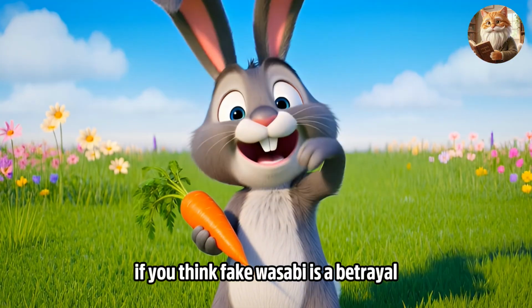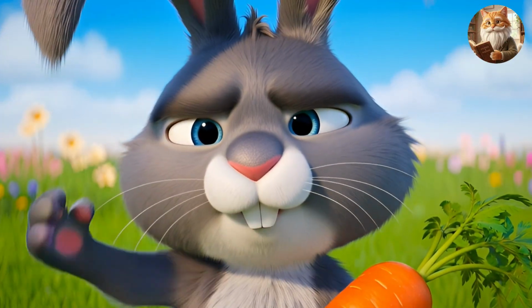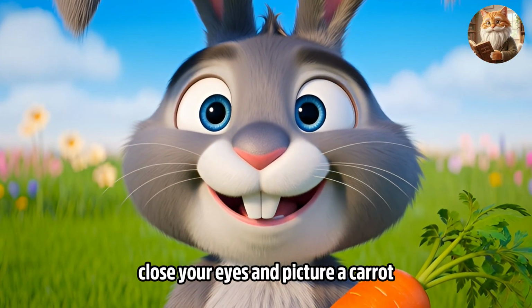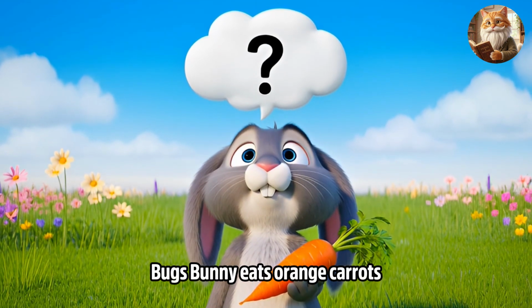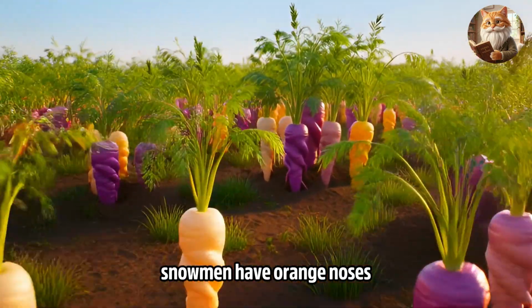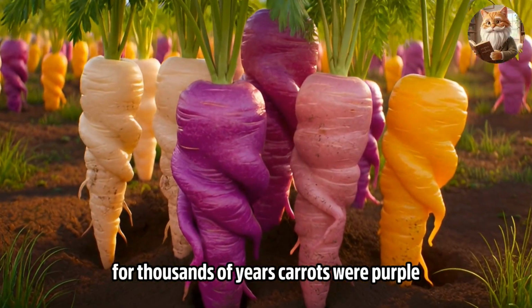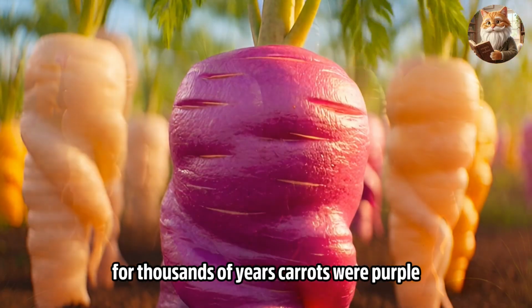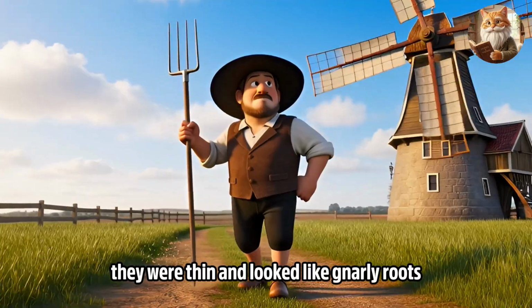If you think fake wasabi is a betrayal, wait until you hear about carrots. Close your eyes and picture a carrot. It is orange, right? Bugs Bunny eats orange carrots. Snowmen have orange noses. But nature did not intend for carrots to be orange. For thousands of years, carrots were purple, white, or yellow. They were thin and looked like gnarly roots.